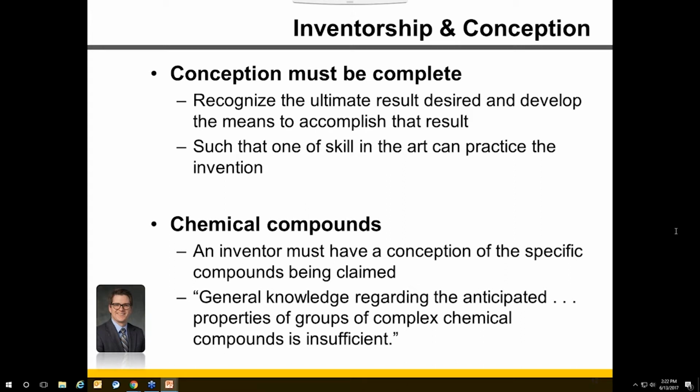General knowledge regarding the anticipated properties of groups of complex chemical compounds is insufficient. So say it is a certain chemical, an organic synthesis, and there's a certain compound, and you have some general knowledge about what properties those compounds may have. That may not necessarily be sufficient to say that you've actually fully conceived of what this new compound that you're trying to create is. You actually have to have a conception of the specific compound that you're claiming.